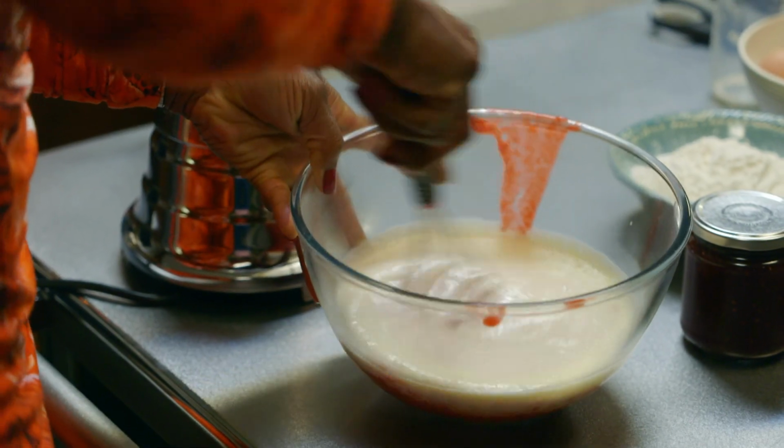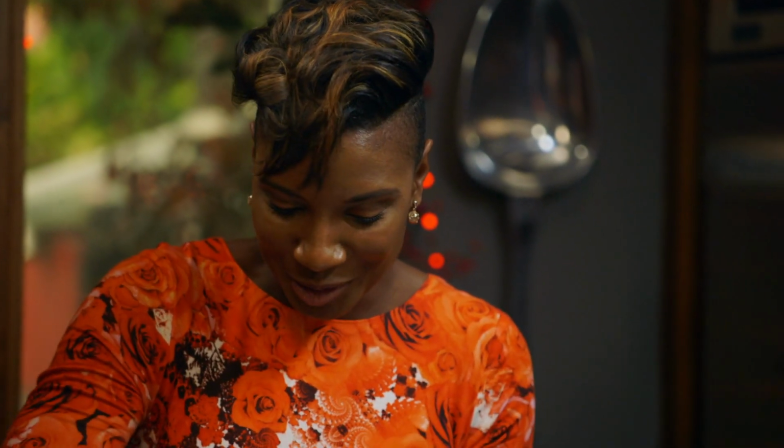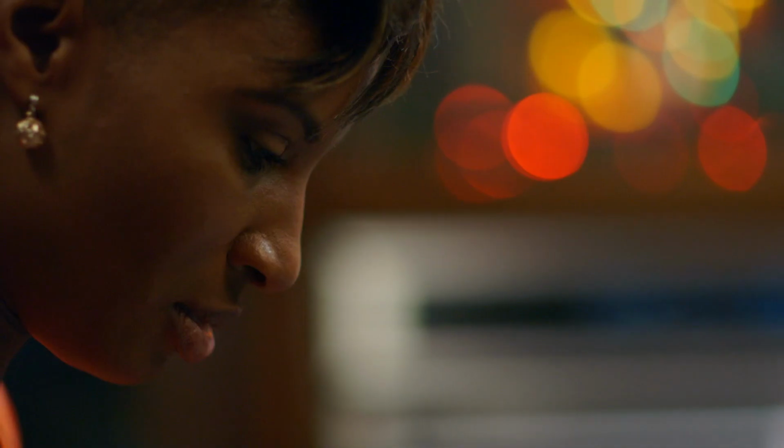This is definitely going to come to the house. Is it? The Lewis household. Before it becomes a mousse, we'll need to add cream. But we only do that after it's had time to chill in the fridge.